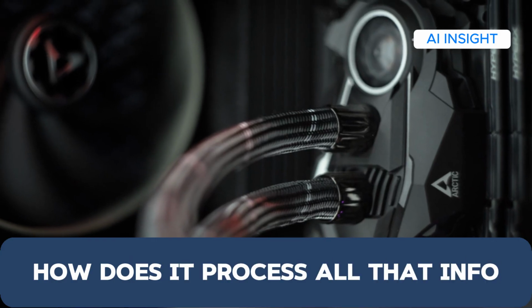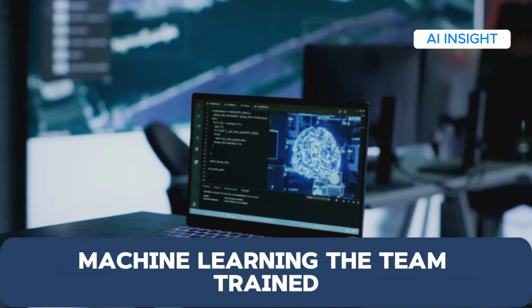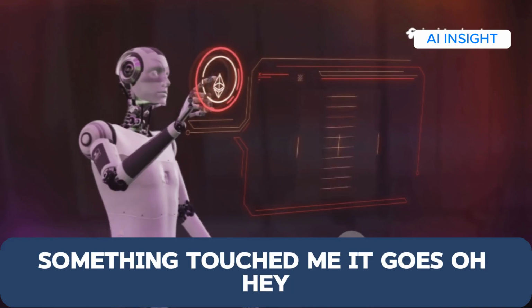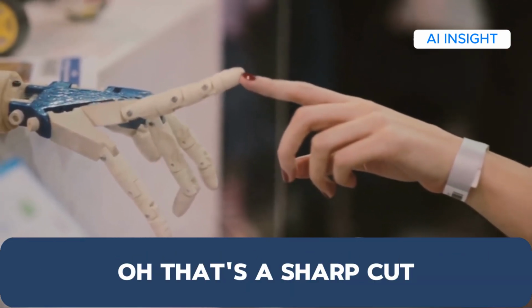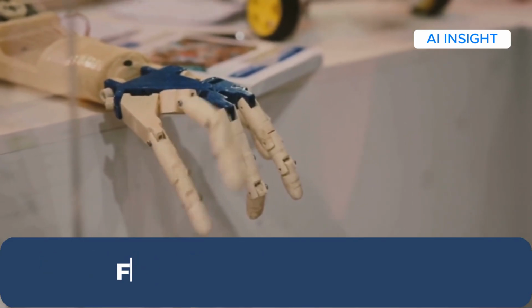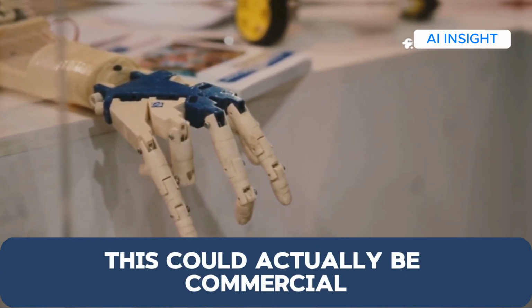How does it process all that info without exploding into sparks? Machine learning. The team trained a model to recognize patterns from different touches. So it doesn't just say, hey, something touched me. It goes, oh hey, that's a finger tap, that's heat. Oh, that's a sharp cut. Better freak out. And the cherry on top? It's super cheap to make. We're talking low cost, durable, flexible, and scalable. Like this isn't just for research labs, this could actually be commercial.